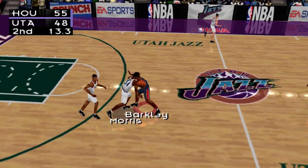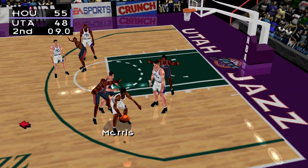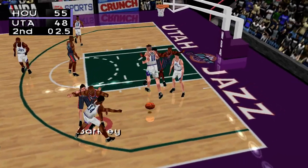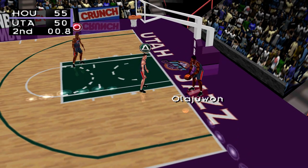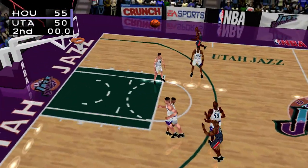Inbound pass to Morris. To Carr. To Isley. To Ostertag. To the right side. Morris to Hornacek. Oh, yes! Inbound pass to Barkley.